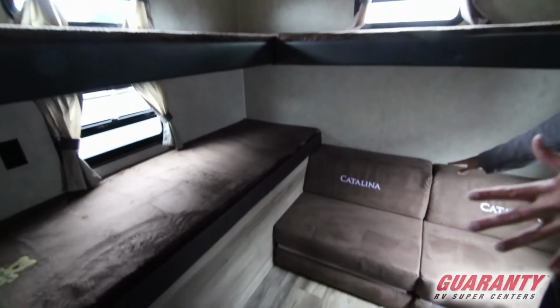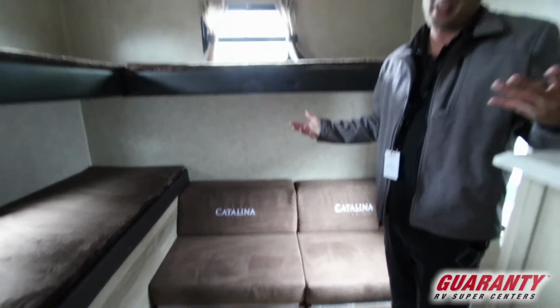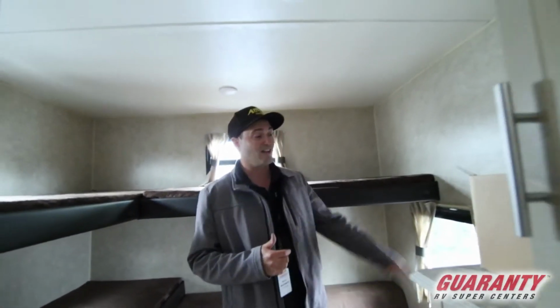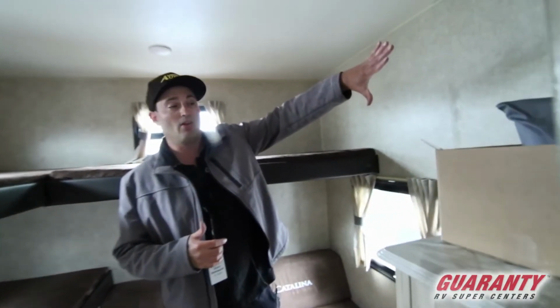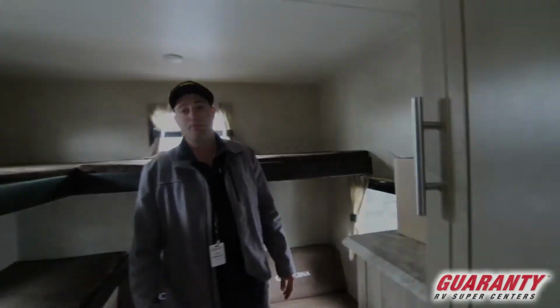Also, you got this couch type futon deal that folds out to another bed down here, and that's probably your biggest and your most comfortable bed in here. They got LED lights back here, air conditioning is ducted, there's a spot for the TV and all the hookups back here as well, and a whole bunch of room for clothes and different stuff like that.